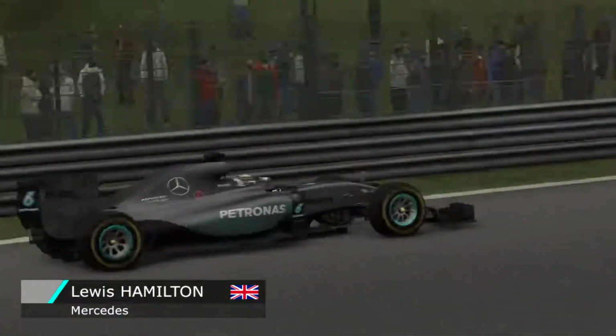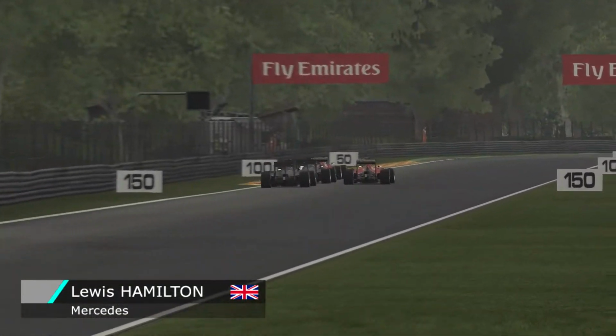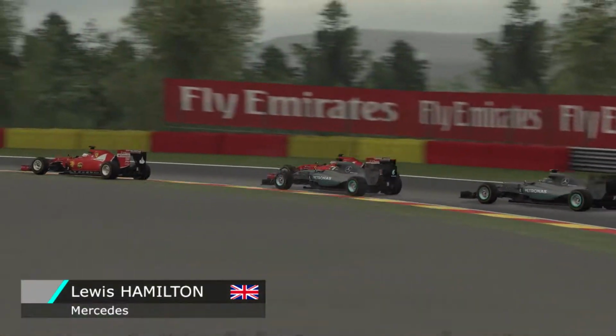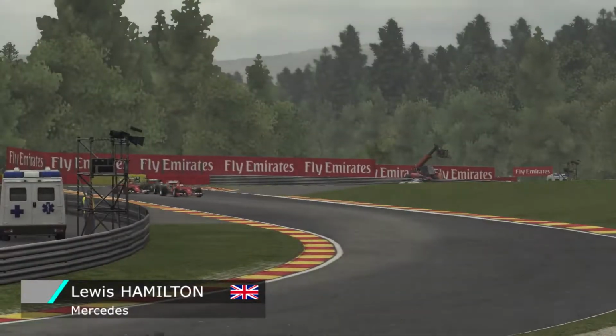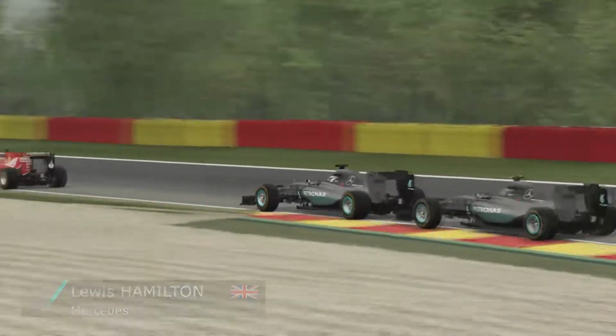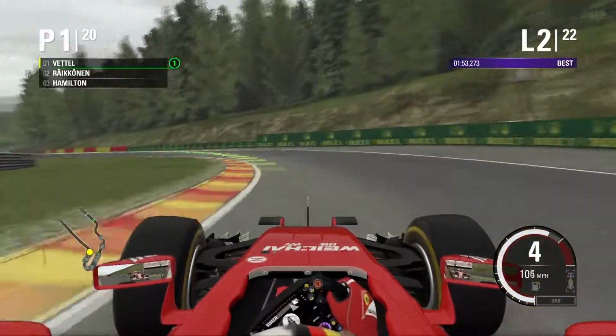But Kimi Raikkonen, as you see, having a look at Nico Rosberg behind. Raikkonen moves into 3rd position. Can he take 2nd? No, Hamilton trying to hold him, but Raikkonen looks like he's taken 2nd. Could it be a Ferrari 1-2 here at Belgium? Yes, it is. Raikkonen overtakes Lewis Hamilton, and Raikkonen then moves into 2nd.